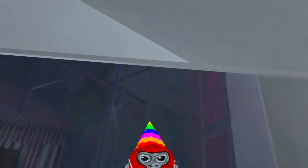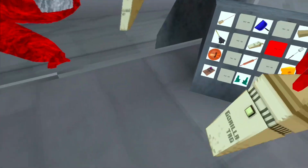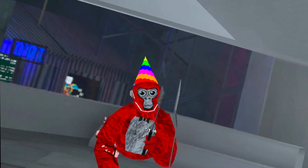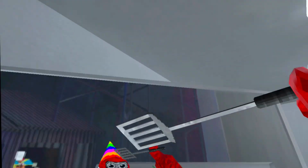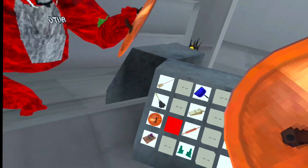Okay, this is what I've been waiting for. Oh, whoa. Okay, spatula. This one looks cool. This one looks cool, and it's only 3.5k. Tony, get out of here! Okay, this is pretty cool. Captain America.